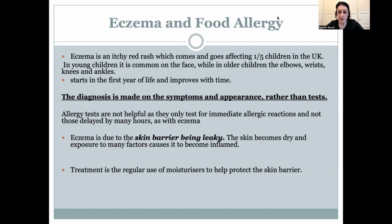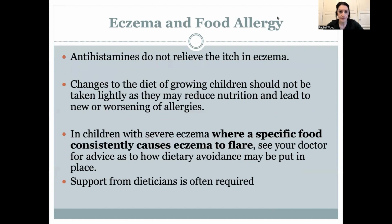The main treatment is regular moisturizers, really to help protect the skin barrier, because exposure of other proteins through the skin has been shown to lead to food allergy at a later date. So it's important to maintain the skin barrier with plenty of moisturizer and emollients and continue weaning orally as normal. Antihistamines don't really relieve the itch and the eczema, as it's not the immunoglobulin mechanism.